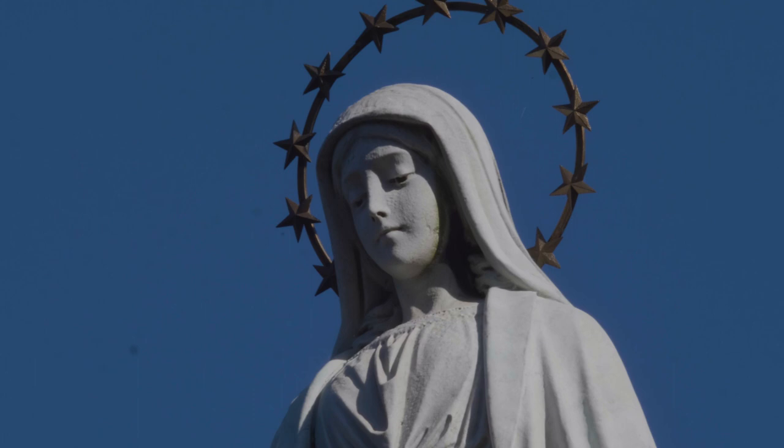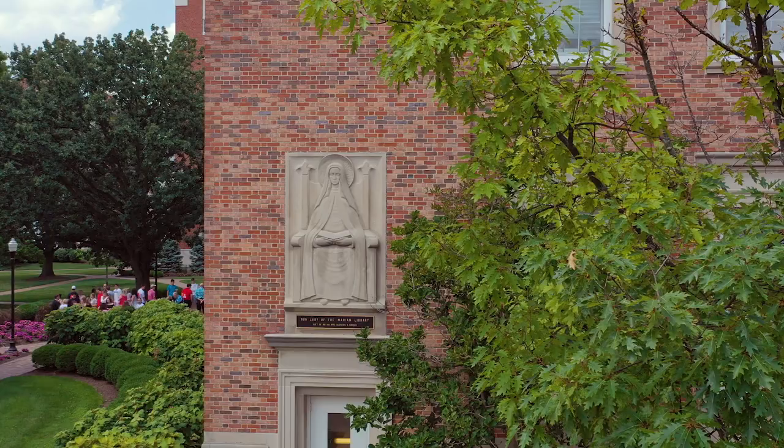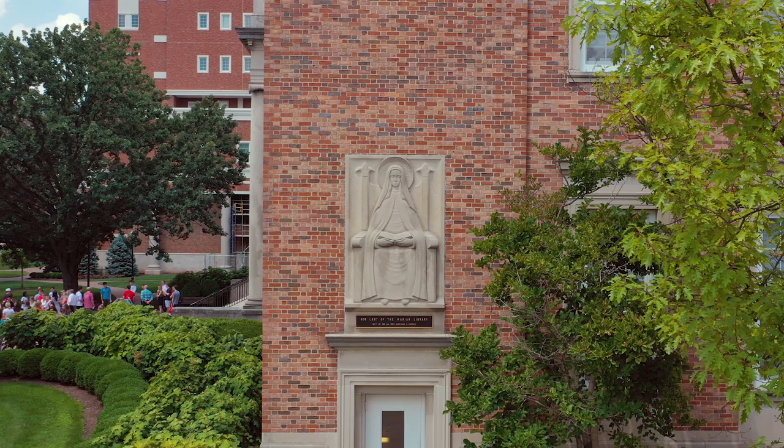Our Lady of the Marian Library was a gift from the parents of Father Raymond Resch, who was president of UD from 1959 to 1979. This relief is located on Albert Emmanuel Hall, the original home of the Marian Library, the largest single collection of books and materials on the Blessed Virgin Mary.